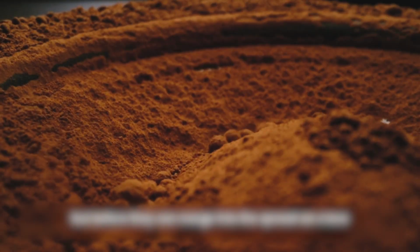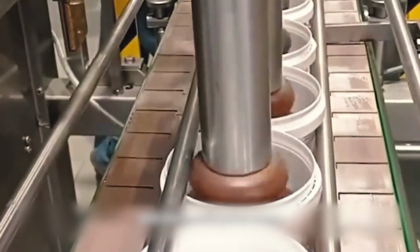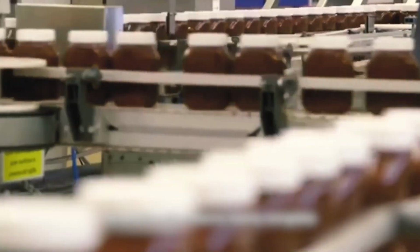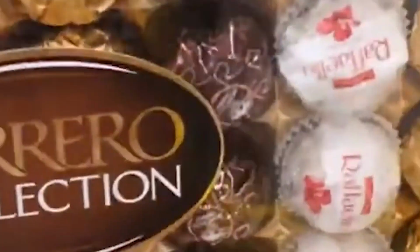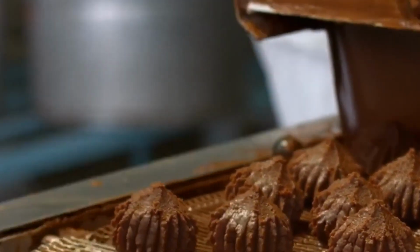Here's how it works. Every step of production, from raw material intake to final packaging, is governed by a network of real-time sensors, cameras, and data systems. Inline vision systems check every product for shape, size, color, and surface texture. Weight sensors confirm that each jar of Nutella is filled within micrograms of target weight. Thermal and viscosity sensors verify cooking conditions in real time, ensuring every batch is consistent with Ferrero's flavor and texture standards. And when an error is detected, it's not left to chance.